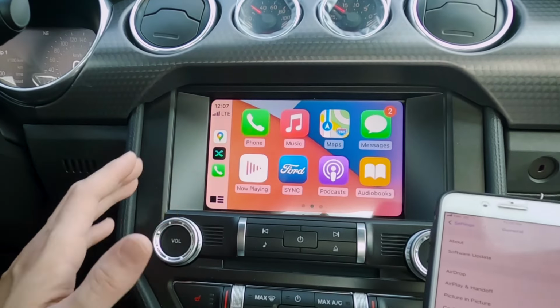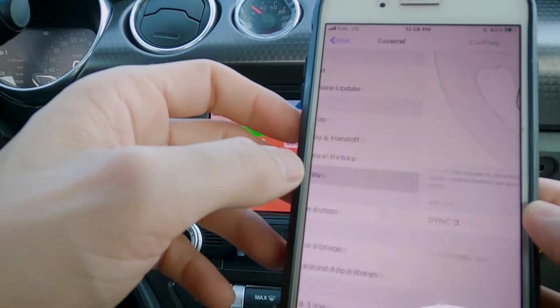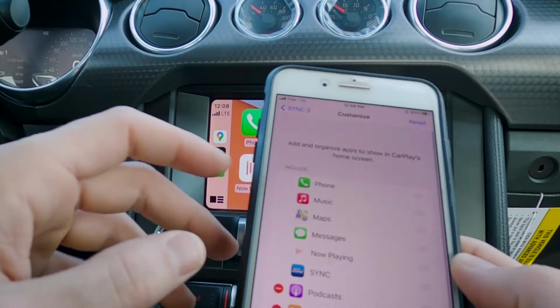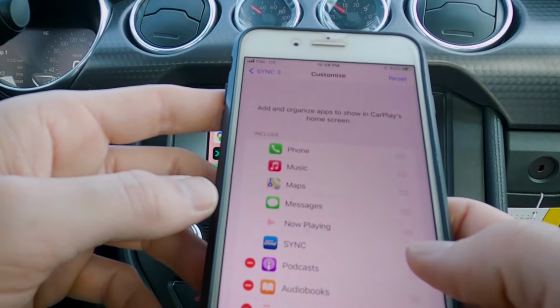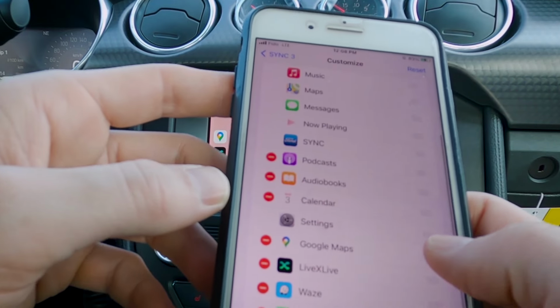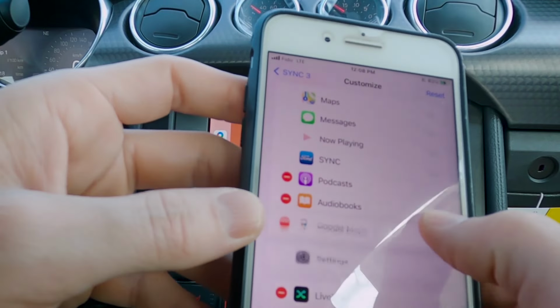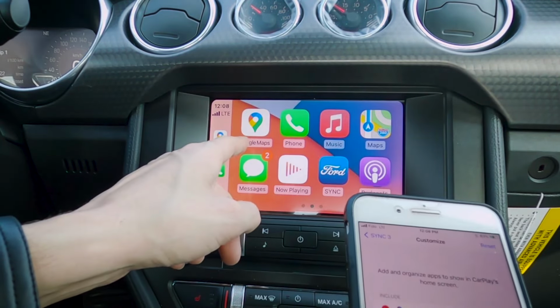Now, one of the nice things about CarPlay is that it does give us the ability to customize some things. If we look at my phone, we've got CarPlay there, we've got My Car, and we've got the ability to customize some things. As you can see, we've got our generic layout there. But let's say you have a tendency to use Google Maps a little bit more than anything else, all we have to do is take Google Maps, drive it up to the top there, and look at that, it's automatically updated Google Maps for us.